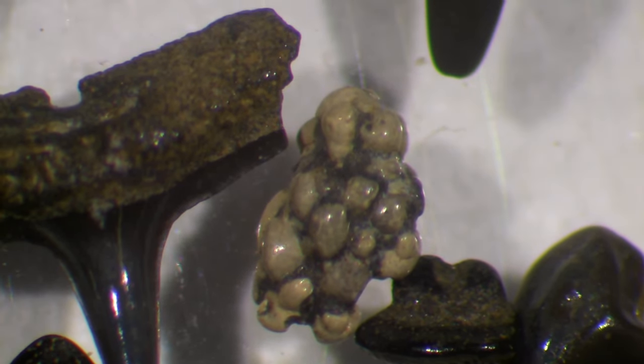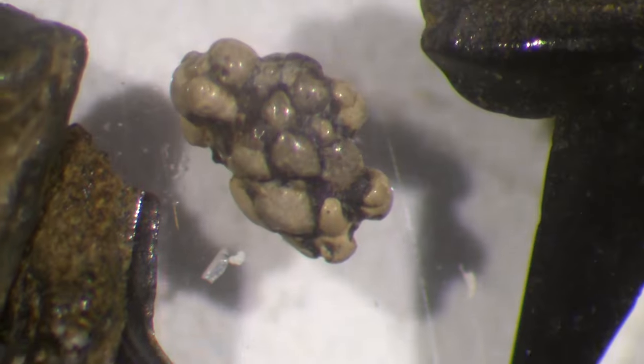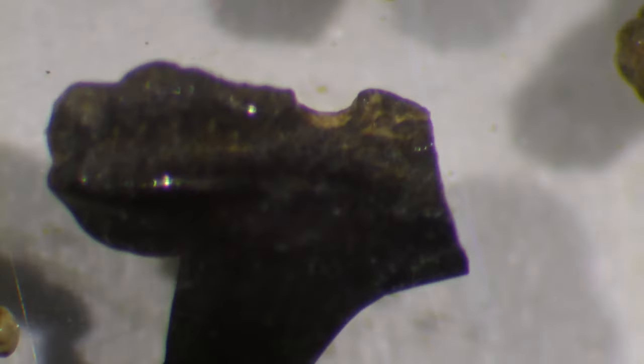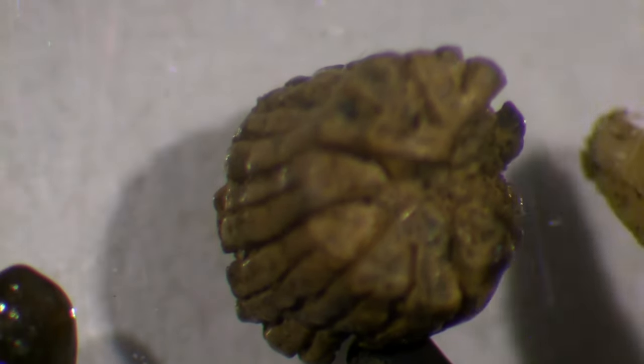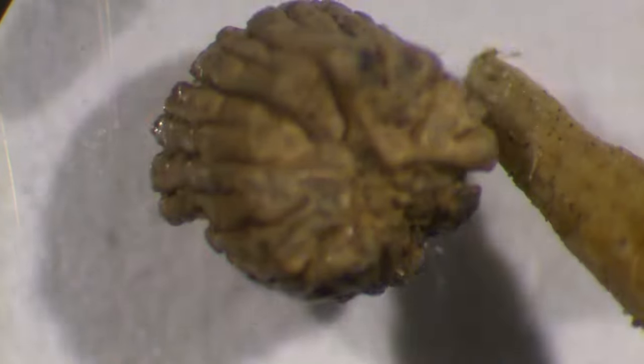It doesn't have the serrations along the edge, so I take that back. This has smooth edges on the blade. That looks like, I just passed it, but that's okay. Looks like coral to me. That reminds me of coral.